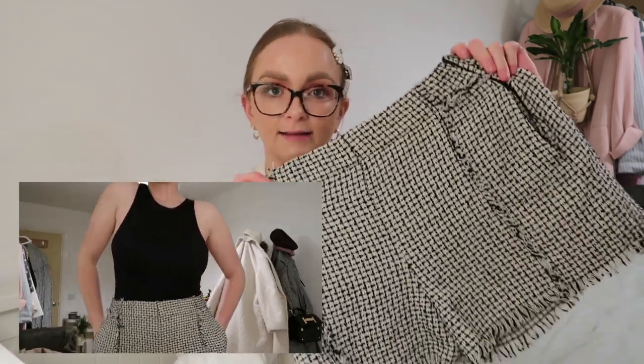I think these will look really cute with the black or the white bodysuit, to be honest. Maybe with some like gold jewelry. It would be so cool if I could find like a matching blazer in exactly the same print. Just for, like, the proper Chanel suit vibe. But yeah, super happy with those two.